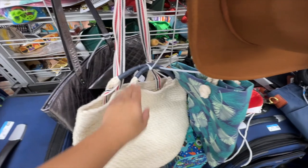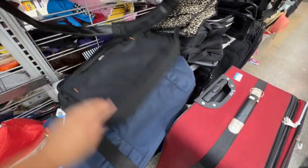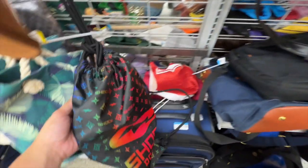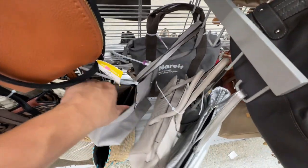Why is this kind of cute? $7.99. Oh my gosh, this is so funny. It looks like Louis Vuitton. Let's see if we can find any good bags today. What is this?